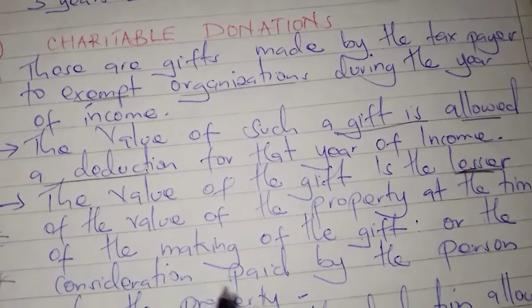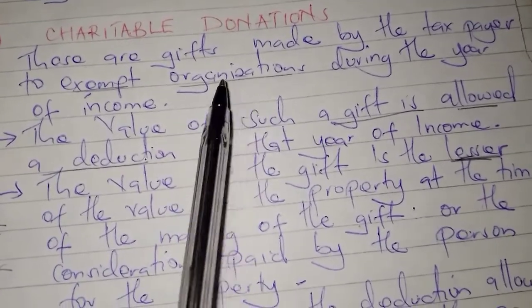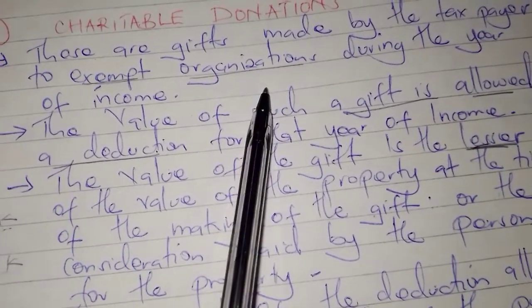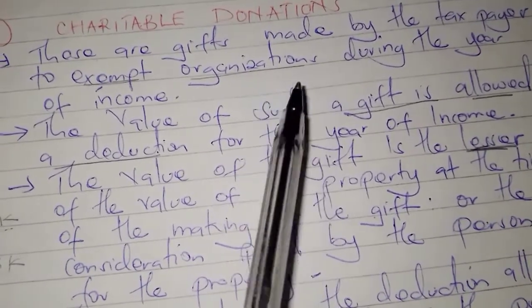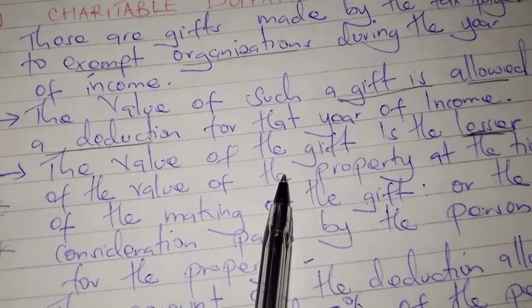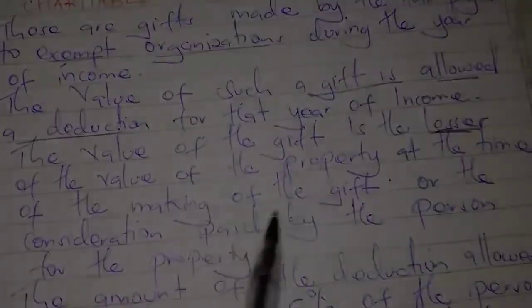So charitable donations are allowable if the gifts are made to exempt organizations during the year of income, and we take the lesser of the value at the time of making the gift, or the consideration paid by the person for the property.